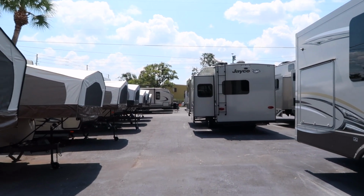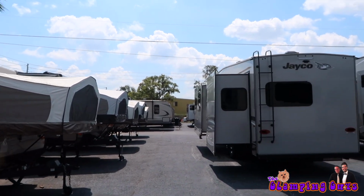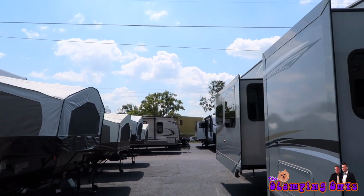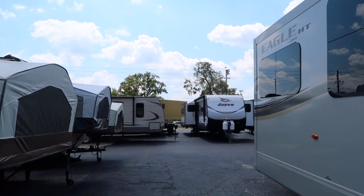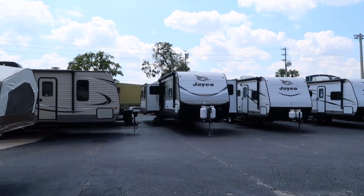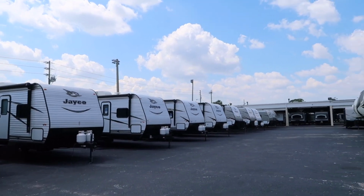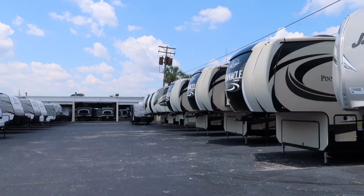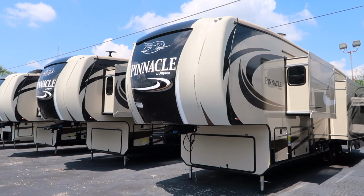Last time I was here, the guy showed me one of their really fancy Jaycos. Well, I think the one we looked at last year was the Jayco Pinnacle. Yes. And that had the front living room. And we really liked that layout. And then last year when we were at Lazy Days, we really liked the Open Range. Oh, and speak of the devil. Right here's the Jayco Pinnacle. Beautiful. Perfect. All right.